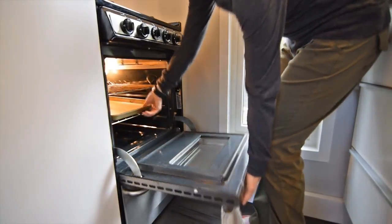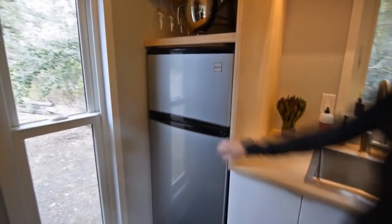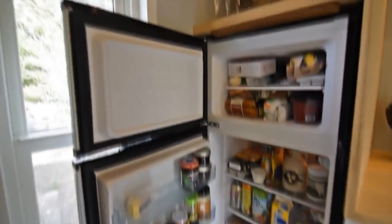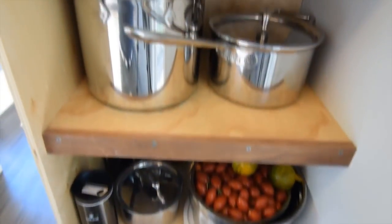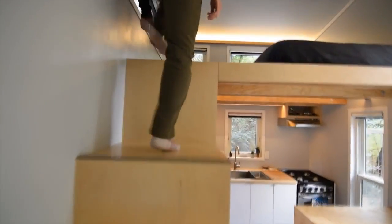An exhaust hood eliminates odors and moisture, and our 24-inch stainless steel sink sits above another 4 feet of lower cabinet storage. On the other side of the kitchen, we have a 7.4 cubic foot fridge and freezer, which has been plenty of space. And above that, we have the always handy KitchenAid mixer on display. Opposite the fridge, we have multiple layers of open-face shelving that can be used as pantry space or pots, pan, and dishware storage, as well as a few more nifty little nook storage areas around the corner for some more glassware.